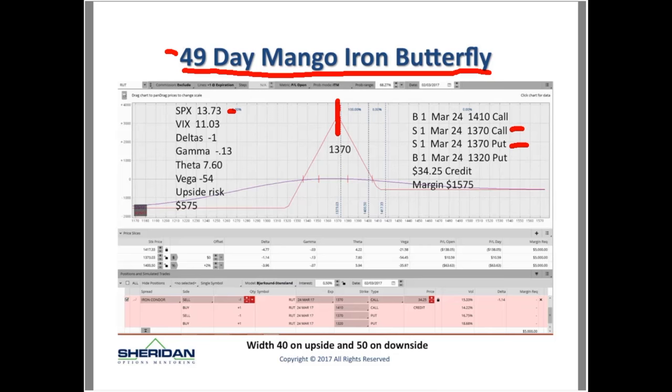And so here's a trade today. We're right at 2294. So if I go in and do a mango, and I'll go over this in detail next Wednesday, I'm going to right-click. I'm going to look at the March 17 expiration, 36 days out.